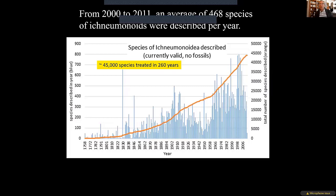This graph illustrates the rate at which species of Ichneumonoids have been described in the 260 plus years since Linnaeus. The positive aspect is that there has been a general increase over time. Since the year 2000, our community has been describing an average of 468 species of Ichneumonoidea per year. The bad news is that at this rate, it would take 2,041 more years to complete the inventory of the world's Ichneumonoidea. That's using the conservative 1 million estimate.